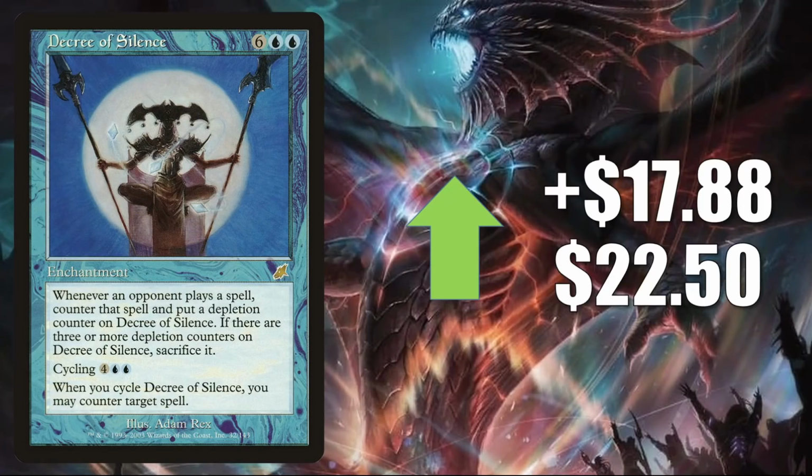Decree of Silence, here's another one. This one goes up 17.88 to 22.50 this week. And again, this is because of Gavi and of course the other cycling and cycling matters cards in the set.